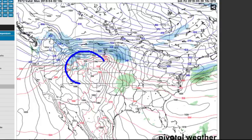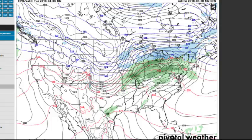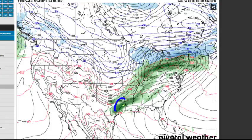Then we get, looks like round 2 of cyclogenesis out in the Rockies around Monday. So the fronts will be positioned like that, and let's watch that come together. Looks like the main impact will be Kansas and Missouri for Tuesday. We'll be keeping a close eye on Texas too, because that could be a decent dry line setup. In fact, here's an MCS going for Tuesday night along this Canadian cold front that just surges southward.